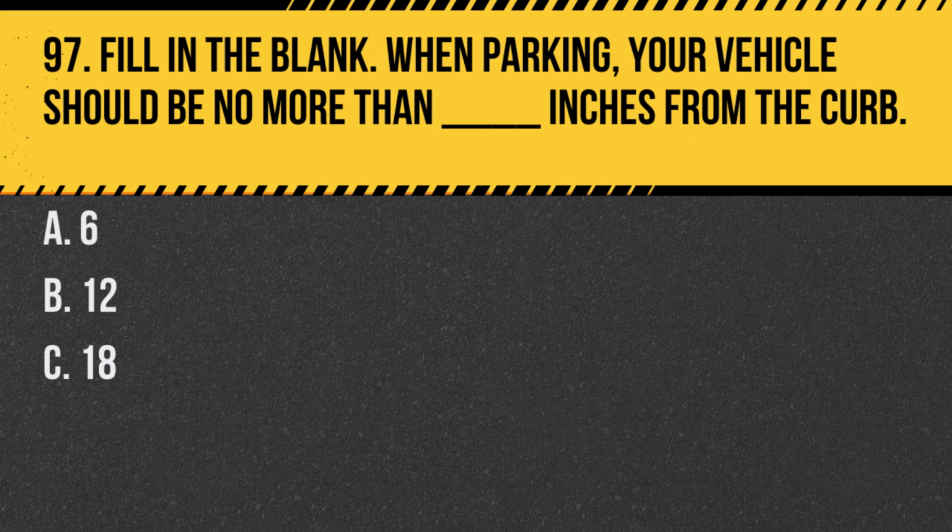Question 97. Fill in the blank. When parking, your vehicle should be no more than blank inches from the curb. A. 6. B. 12. C. 18. Answer: B. 12. When parking on the street, your vehicle should be within 12 inches of the curb.